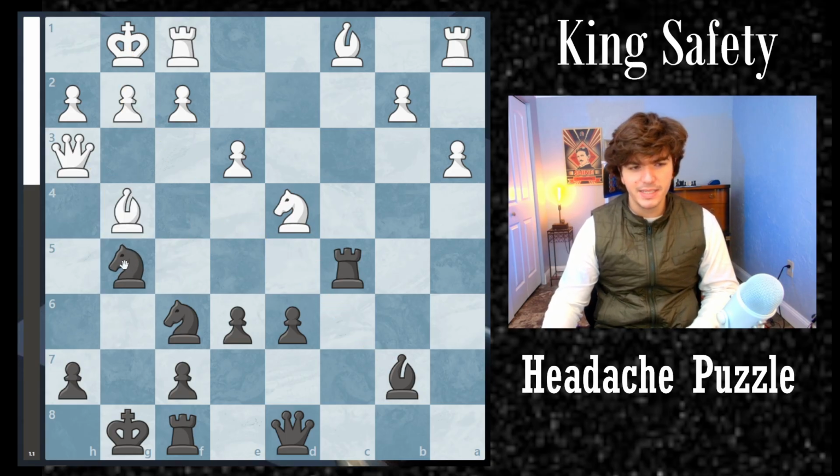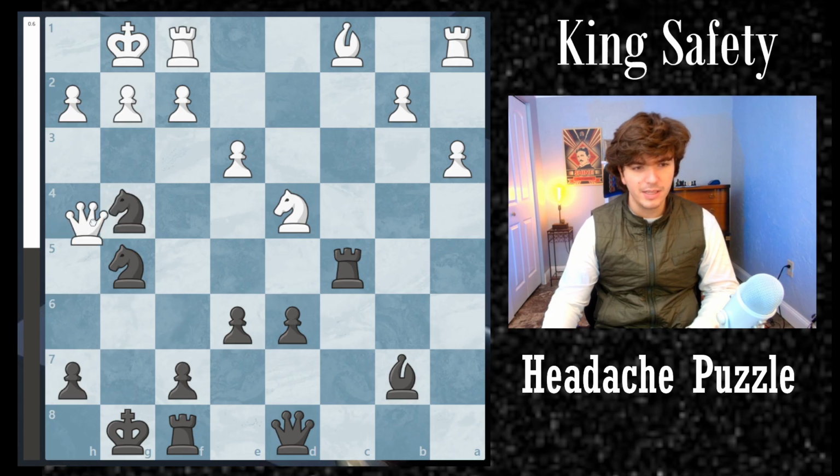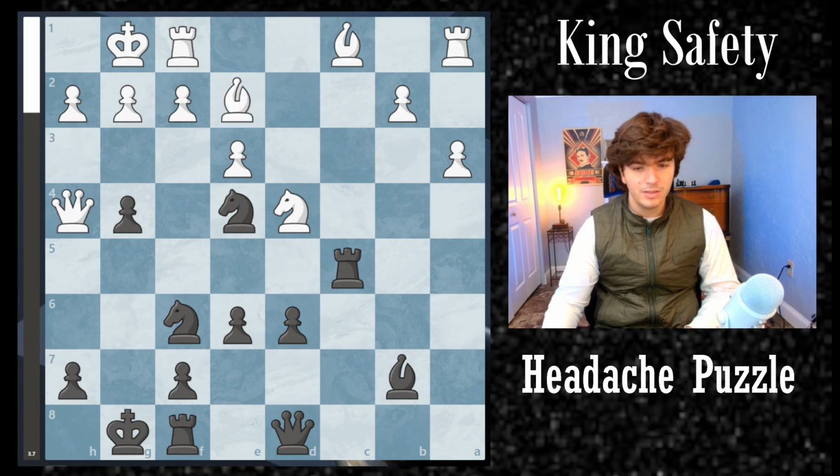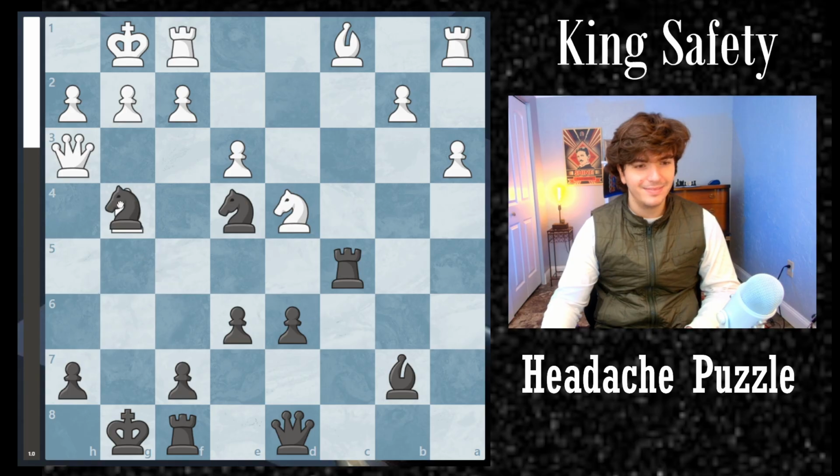So some people might say, oh, like knight g5. But then look at this line. Would you rather have a knight here or a rook here? I think we would all agree we would rather have a rook here. So let's do that. Takes, check, rook g5, boom.